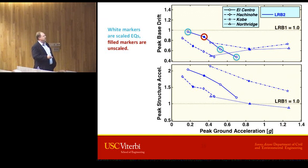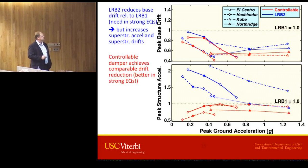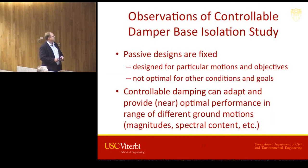In a really big earthquake, it works fine. We get drift reduction, we get acceleration reduction, but in everything else, all the more frequent earthquakes, we get much larger motion in the superstructure than is necessary. In contrast, with a controllable device, this was a controllable MR damper, we're able to get reductions in drift and no increases, and in some cases some decrease in the motion in the superstructure. So because this controllable damper has adaptability, it can act like a different passive system in each different earthquake scenario. So that's basically what I just said. Passive designs are fixed. Controllable devices can adapt.